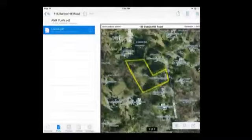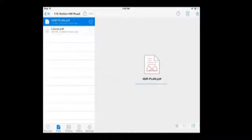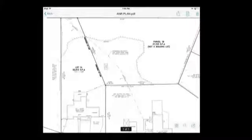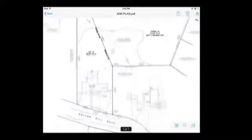I'm bringing up the A&R now. It's identified on the plan as not buildable. It's the piece in the back? Yep, but it has 37,000 square feet of area, which meets the area requirement. Tom Zarico is here to present the plan.